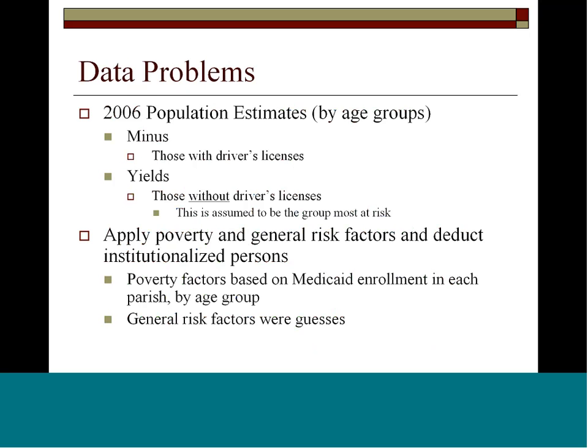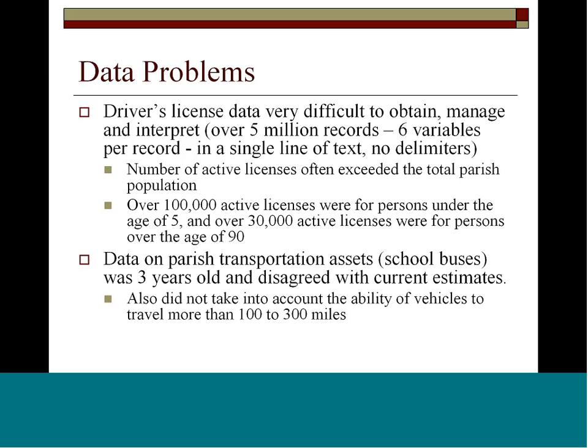Now, the problems we had with the data presented an interesting kind of challenge. It sounds easy enough to get driver's license data. In Louisiana, we discovered it took us over a month to get it out of our Department of Motor Vehicles because they were right in the middle of a change of systems from a 30-year-old mainframe system to a more modern system. But essentially, we had to extract data out of a mainframe. And what we got was over 5 million records. We had 6 variables per record: date of birth, the date the driver's license expired, the parish the driver's license was issued in, and a couple of other variables. And what we got was one big text file with one long string of numbers. One single line of text with no delimiters. So it took us a little while to be able to parse that into a data set that was useful.